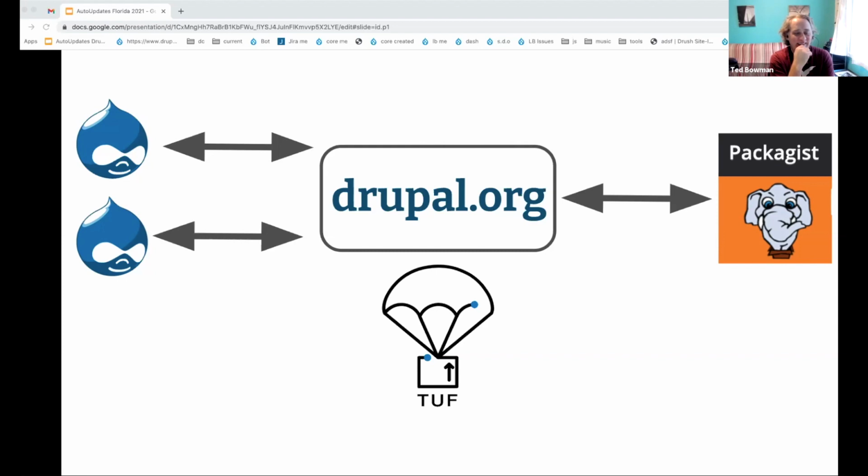But I have a question. Yes. So when you say signing, are you talking about GPG signing of commits or hashes? No, like you'd see hashes of files. Okay. So yeah, Packagist does that. So I feel like I'm missing something.